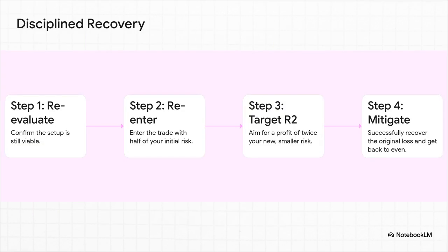So what this gives us is a super clear 4-step playbook for recovery. Step 1, you gotta look at the chart again and ask, is this setup still good? If the answer is yes, then step 2, you get back in, but with half the risk. Now here's the magic part. Step 3, your target is now R2. That's a profit twice the size of your new, smaller risk. And if you hit that, step 4, you've just completely wiped out that original loss.